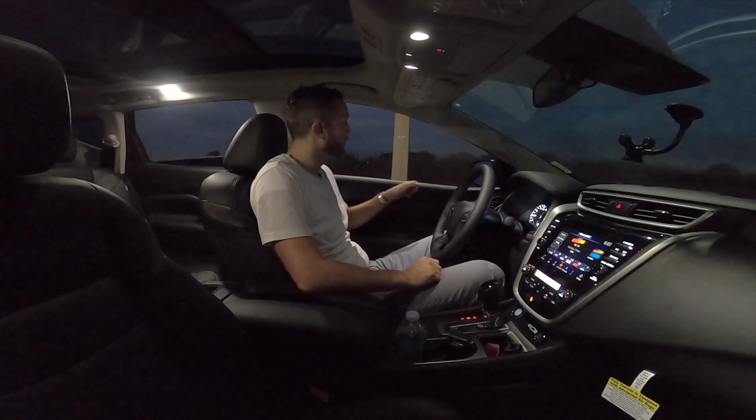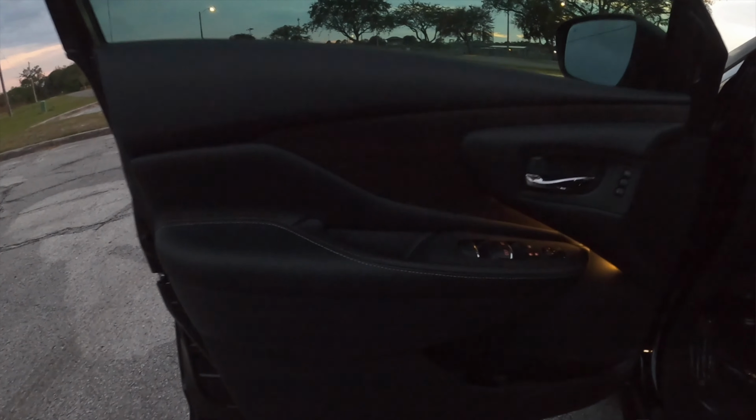As for the door panel, you're going to get soft materials with a mixture of hard materials. One touch up and down for the dual pane windows that are on the front. You're going to get your memory seats for the driver. Your storage is only going to be able to fit maybe 2 or 3 16.9-ounce water bottles. But the nice thing, you got a large panoramic moonroof that goes all the way to the back seat. Let's see how I look back there.